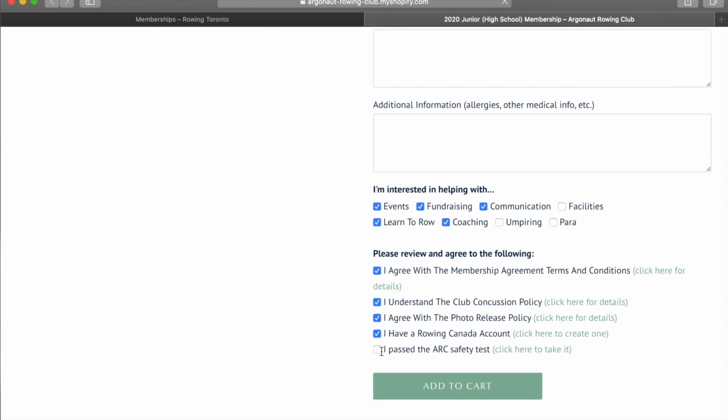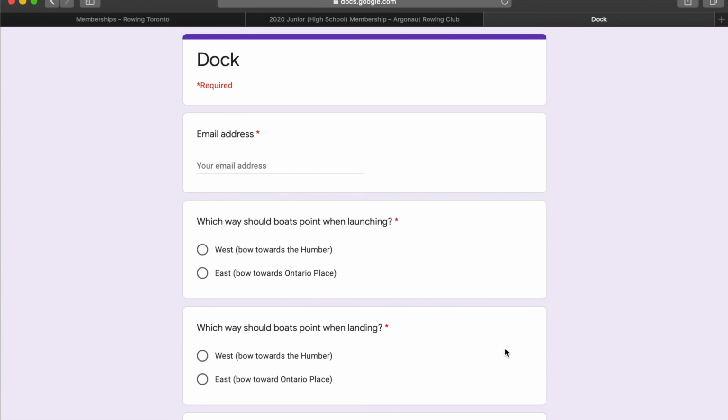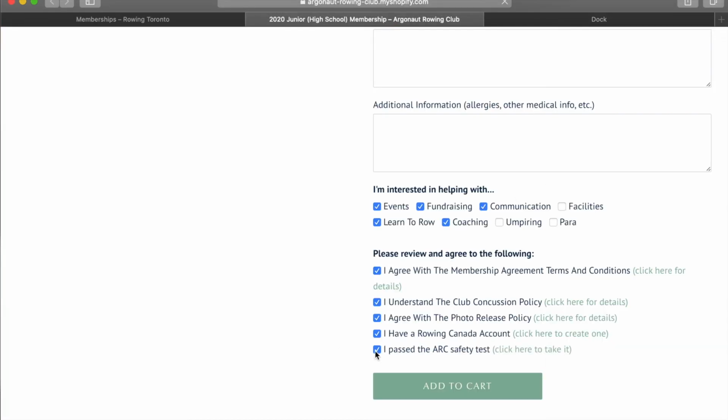Once you have that done, click on the checkbox to say that you have gone through the ARC safety test. Now, this is not meant to be an intimidating test. It's a simple and fun kind of quiz, and remember, the answers are found in the club rules. You do need to have 100% to pass, but you can always check your answers and change them as is necessary. But it's important to make sure that everybody understands the policies, the rules about how to launch their boats, about traffic patterns. We want to make sure we're all safe and having fun on the water.